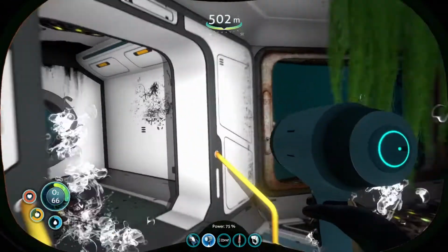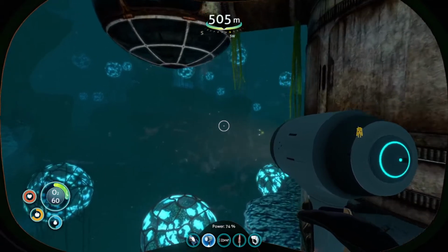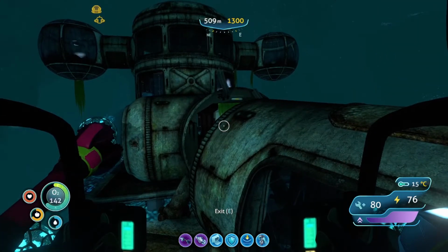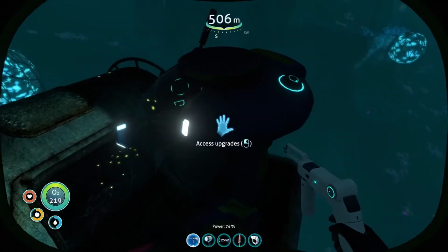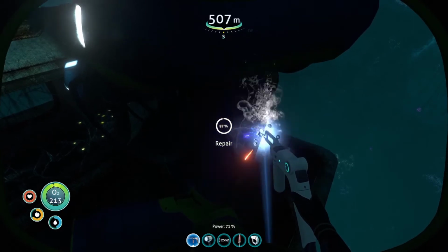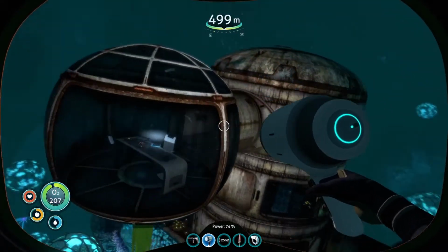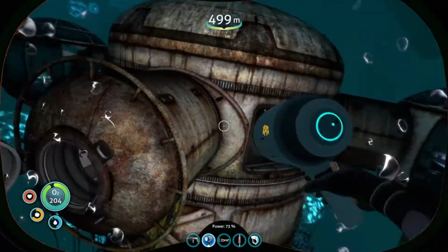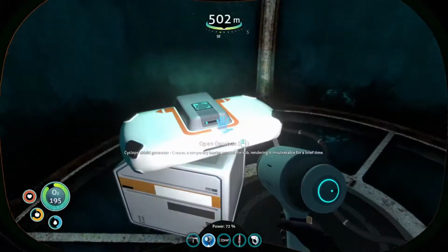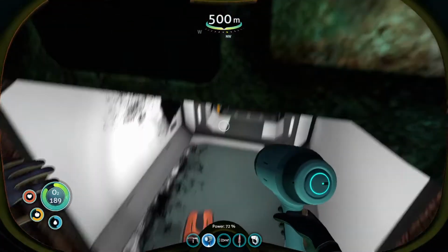Oh wow, my O2's really low. Oh my god, oh my god. Where's my suit? Where's my suit? That's 80. Cyclops shield generator, excellent. That's pretty important.